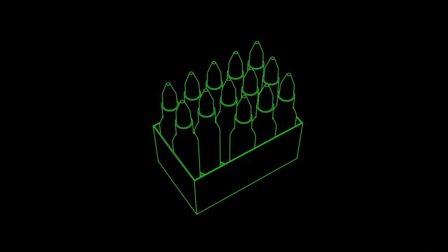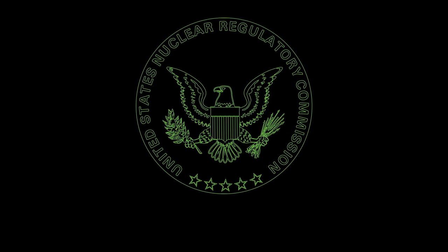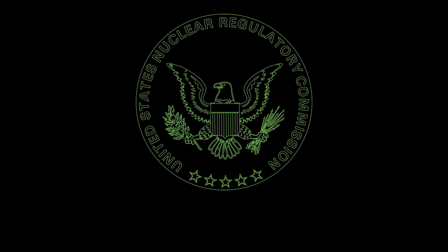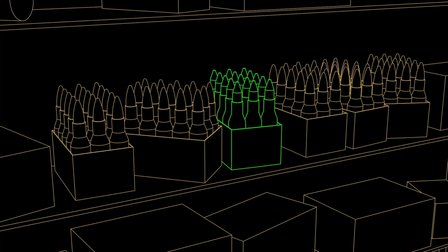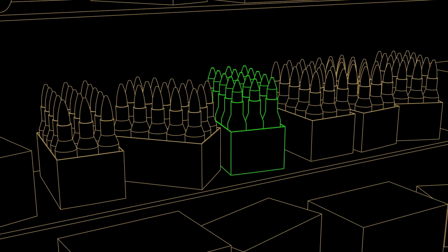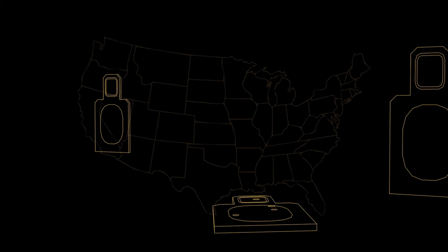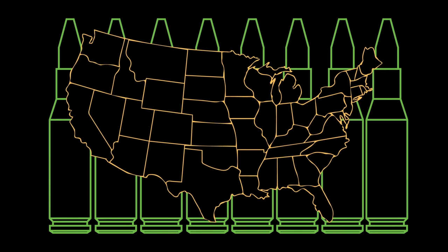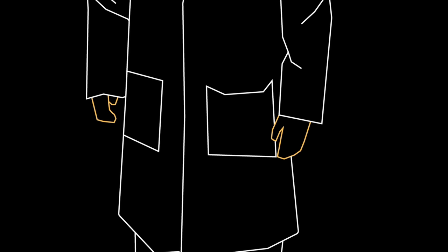How many of these rounds ended up in civilian hands remains up to speculation. However, according to a report given to the US Nuclear Regulatory Commission, there is one example around 30 years ago where this depleted uranium ammo was accidentally distributed to a local American police department. Hidden amongst normal .308 rounds, these depleted uranium rounds were fired on a police training range. I'm sure that many more of the rounds are out there from this mistake and maybe others, and also from more innocent sources, like the actual scientists from Pacific Technica keeping souvenirs, because why the hell wouldn't you?